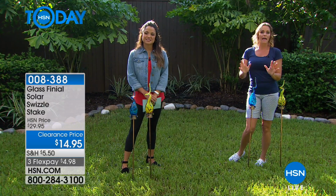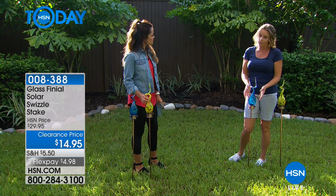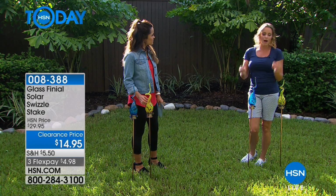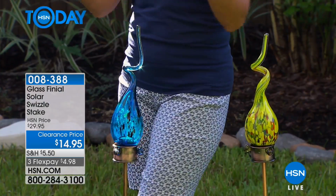If you don't have a green thumb, or if you aren't somebody that likes dealing with flowers, but you still want to have a pop of interest, a pop of color, this is a perfect item to get and put really anywhere. Exactly. That's a great point.